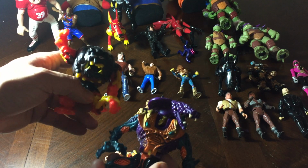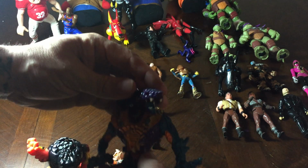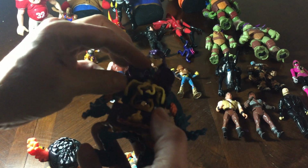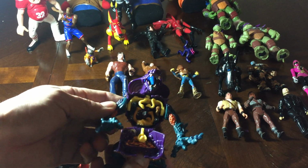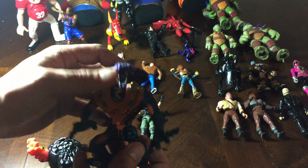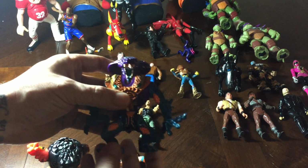These, believe it or not, I bought them because I thought they were Ninja Turtles. They're not Ninja Turtles. These are Mighty Max bases. So they must have pivoted, changed it up, but they open up. They've got some detail on the inside. Neither of them are complete. Neither of them are in good shape, but I thought they'd make an interesting addition to my Mighty Max collection.